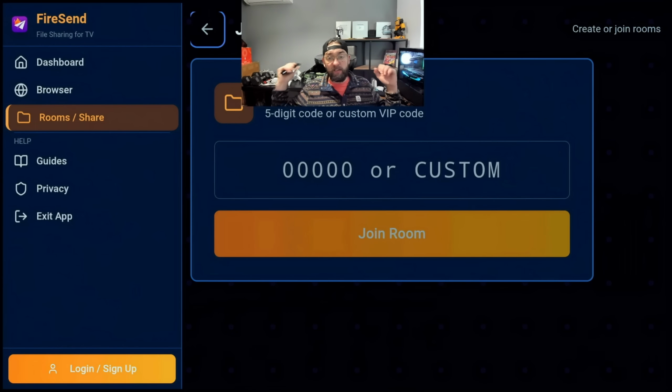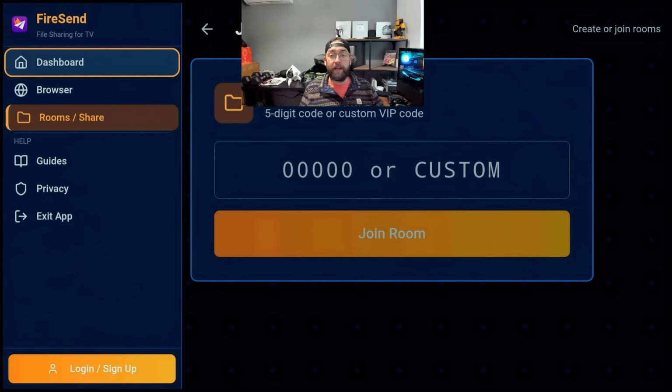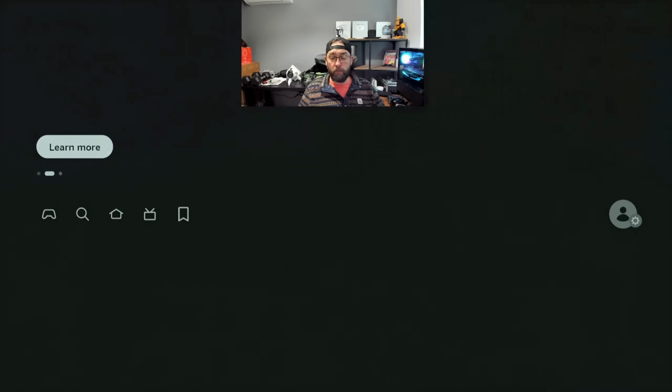These are kind of like downloader codes. People create rooms with different things in them. Like I said, I don't want to give out any room codes specifically because I don't know your licensing laws in your country for those room codes.